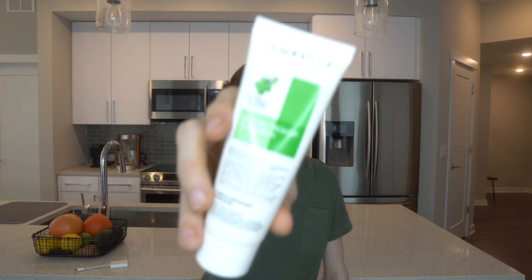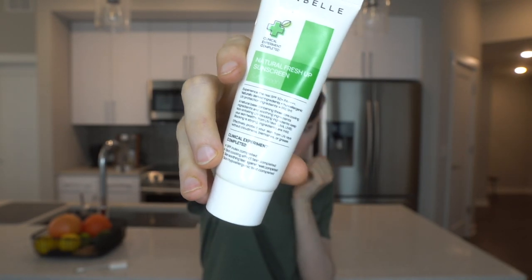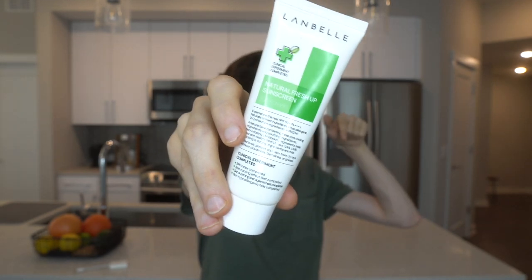So the Lanbel, which is the Natural Freshen Up sunscreen, this is an SPF of 50. It's another Korean sunscreen that I actually ordered on Amazon. I can leave an affiliate link down below so you can check it out. But this is a Korean sunscreen, a bigger bottle. I like this as well.